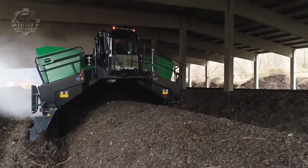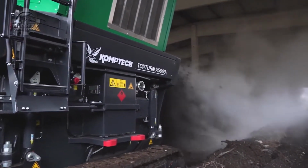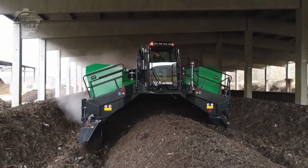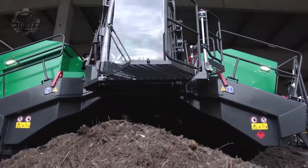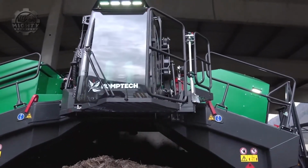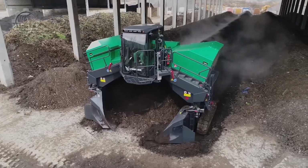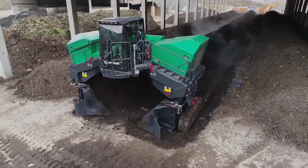The process of decomposition is usually assisted by machines and mechanics. An example of machines that do this is the Comptech Top-Turn X, which is a machine specifically designed for windrow composting. This machine is capable of turning windrows of compost material using a large drum and scraper bar. These parts of the machine facilitate the mixing and aeration throughout the pile.